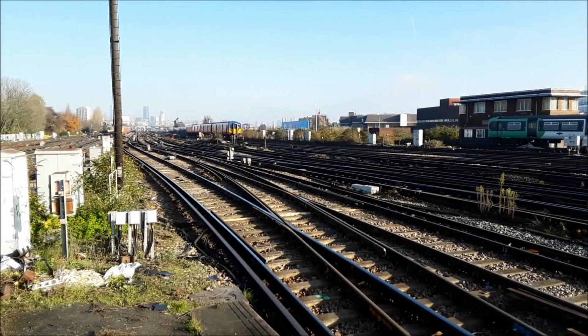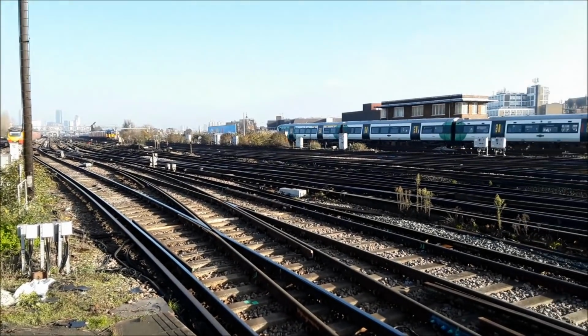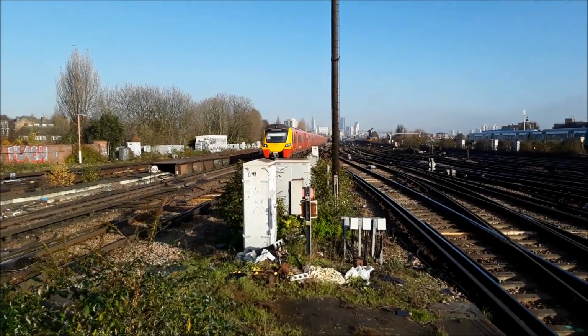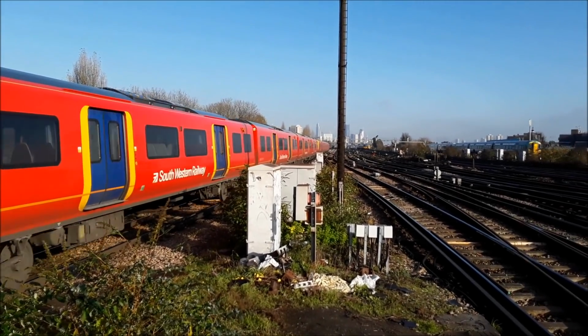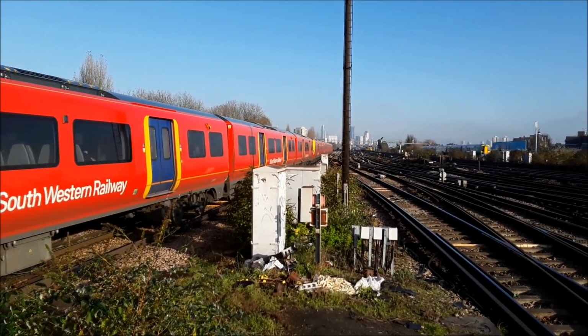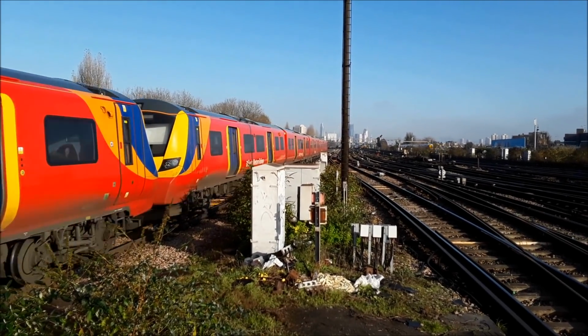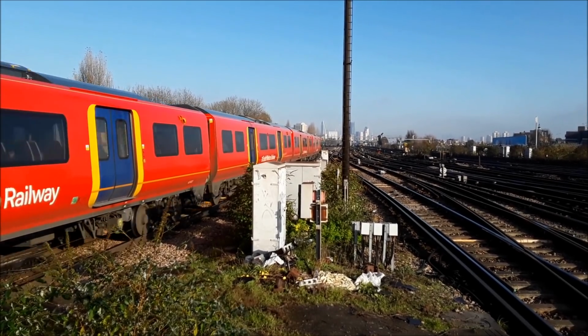And we have another pair of 377s. In fact, no, just a singular 377 on the go, as we have a Southwestern Railway 707 turning up. 707.027 rattling away in. 677.616 is the Southern service to London Victoria. This is a pairing of 707s. This is a 455 to London Victoria departing. No, London Waterloo is departing. 707.021 is on the rear of this.